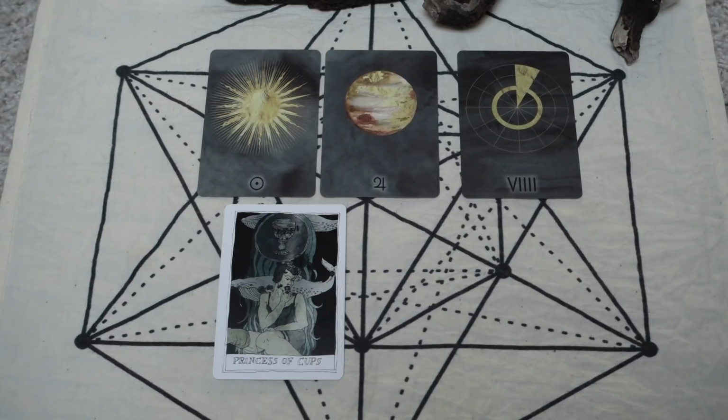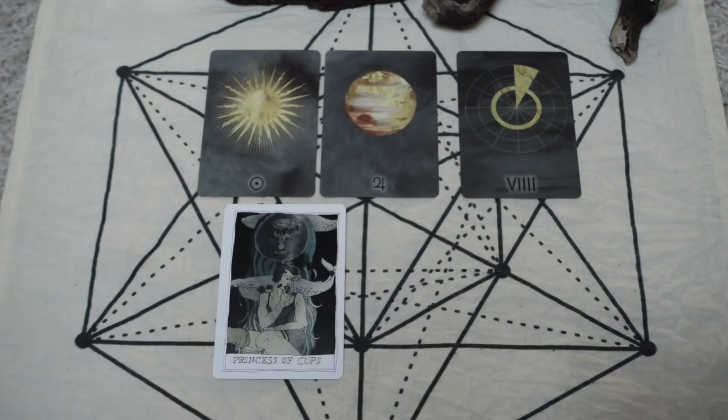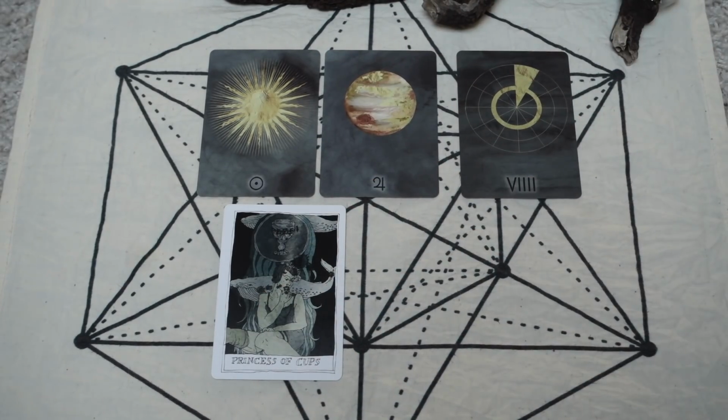We can pull, for example, 2 oracle cards. I'm going to pull from Compendium of Constellations, because it's kind of thematic. So we can see how this transit wants to express itself today. So definitely some dream work, also creativity with cups, paying attention to my emotions. But I love the whale and this kind of dream-like sense of going deep with emotions and not being afraid to go and astral travel a little bit.